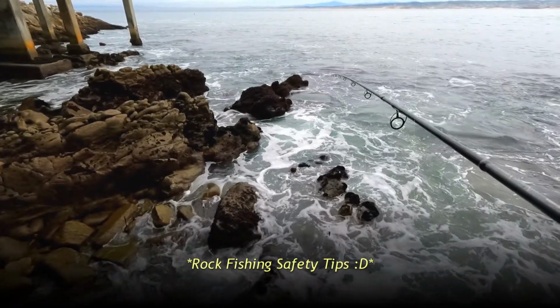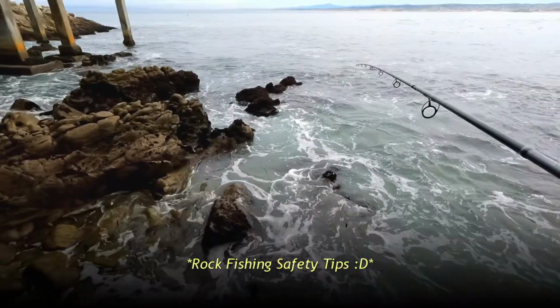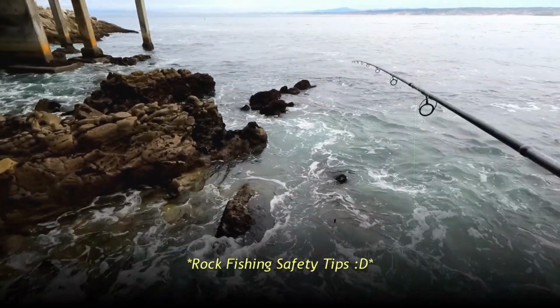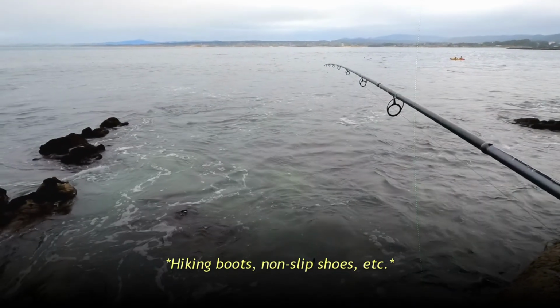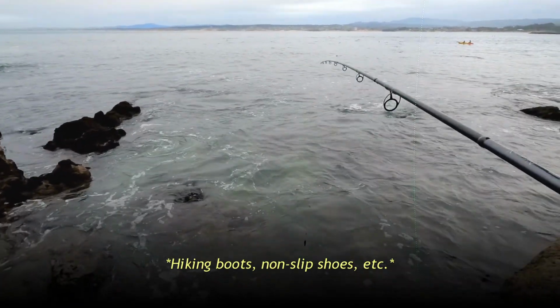But before we get started, let's talk a little bit about safety. As with all rock fishing, you want to make sure you watch where you're going to step. A lot of the terrain is super uneven. Make sure you got appropriate footwear. Anything with a lot of good traction works.